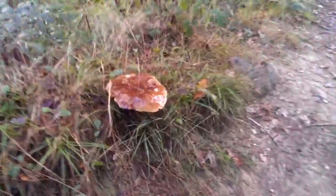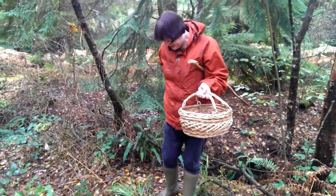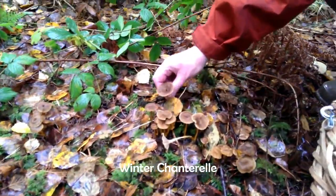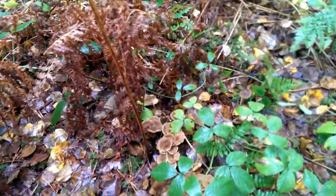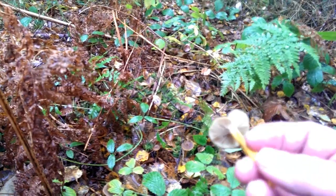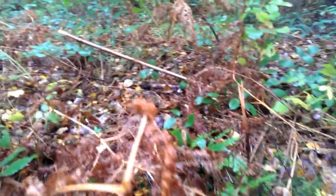By the side of the path again. Here we are. Oh, and what have we got here? While we're busy looking at the Sepps, we've managed to miss these, hiding in the leaf litter. And these are wonderful winter chanterelles. And there's a massive patch of them, going all around. Very tasty, very nice, very easy mushroom to identify once you've seen them. They're hard to spot at first, but once you find one, just look around you and they're liable to be everywhere in the leaf litter.